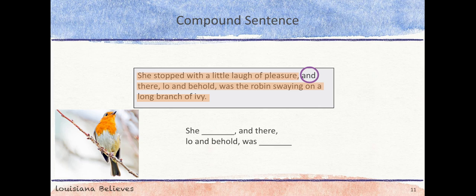Here is a sentence frame that we could create from this sentence. She blank, comma, and there, comma, lo and behold, comma, was blank. Next, we will use this sentence frame to create our own sentence about the reading.